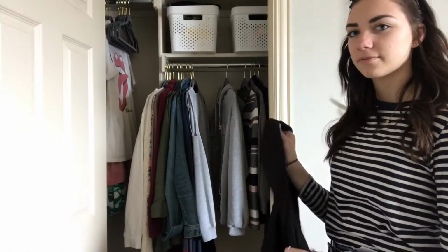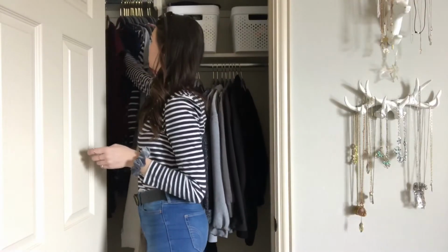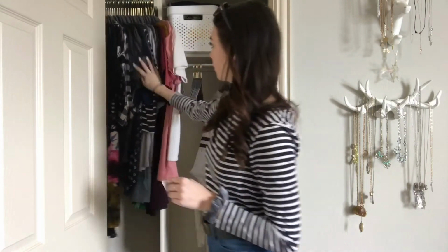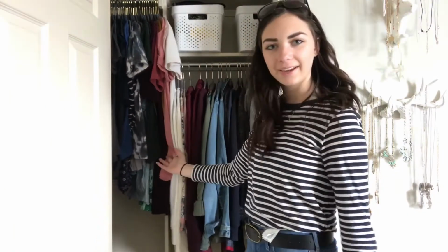What I got so far. So much better. I have finished my closet. This is what it will look like from now on.